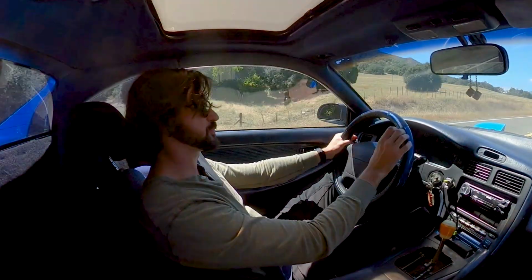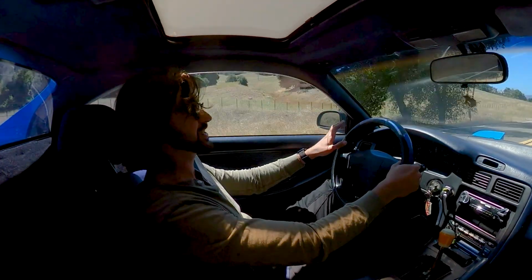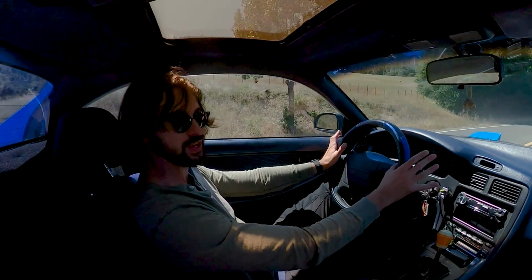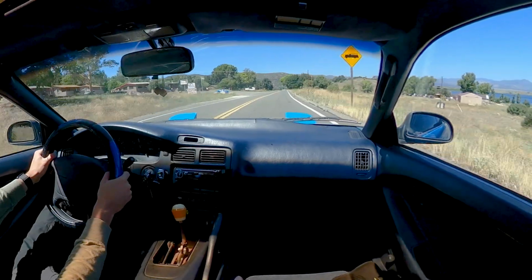Car's been running pretty well so far. Hopefully it stays that way, but we're gonna be ready to roll with anything weird that happens on the way up. Ooh, nice Mustang, good color. Oops, I just missed it. That was the East Grade Road.